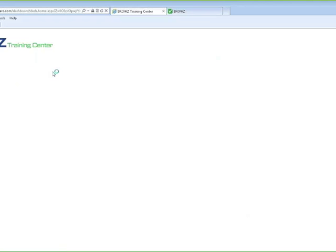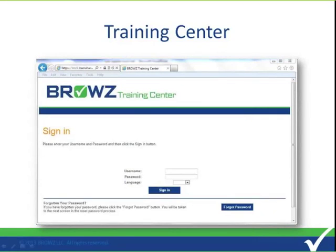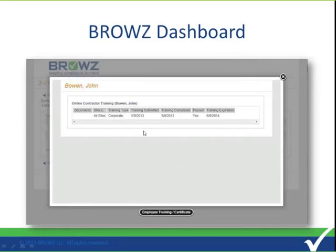So at this point, I'm going to log out. And I would go back into my BROWZ application as a client, and I can go back in here and I can now see at an employee level. Many of you are not used to seeing employee level records within the BROWZ application, but there is an employee level management function. So Training Center now interfaces back with the BROWZ system to let you know what employees have and have not taken training. So I can click on John Bowen and I can see the detail, and I can see that John passed my corporate training and what John's training expiration date is. All very simple, integrated. It really is an easy process.